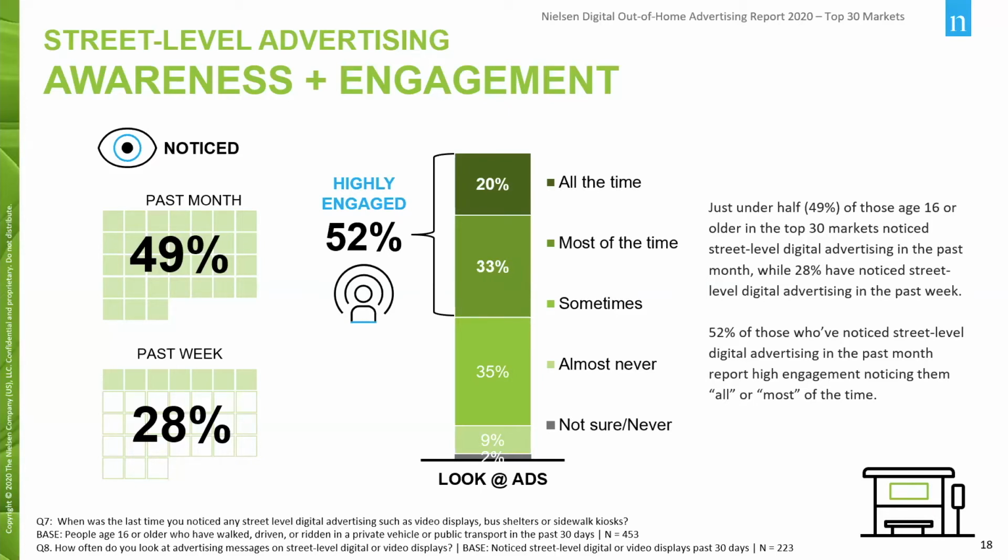And that 28% had seen a digital street level advertisement in the past week. So 49% in the past month, 28% within the past week. Now, again, with COVID, people may not be spending as much time walking around outside, but they are leaving their home. So if you're looking at a 4-week schedule, that 49% that you're seeing here is probably still going to be fairly consistent.